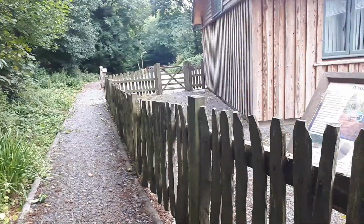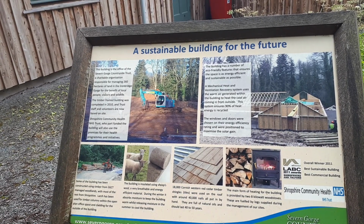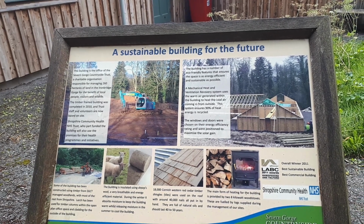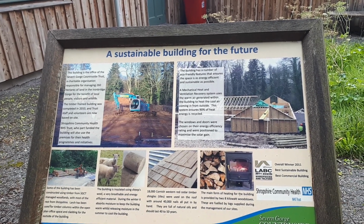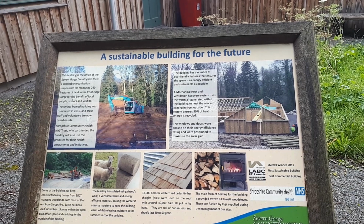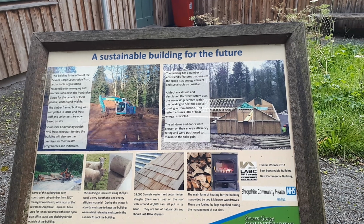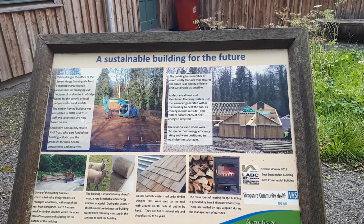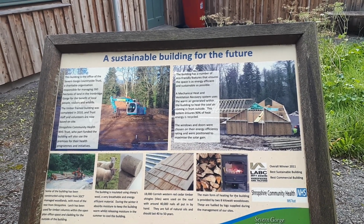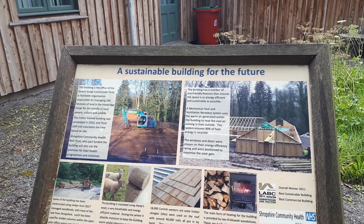Okay, so what do we have here? This is a sustainable building for the future. This building is the office of the Severn Gorge Countryside Trust, a charitable organisation responsible for managing 260 hectares of land in the Ironbridge Gorge for the benefit of local people, visitors and wildlife. The timber-framed building was completed in 2010 and Trust staff and volunteers are now based on site. Shropshire Community Health NHS Trust, who part-funded the building, will also use the premises for their health programmes and initiatives.